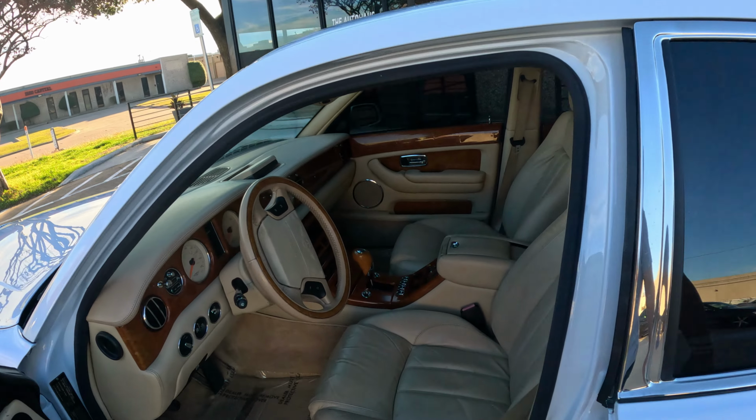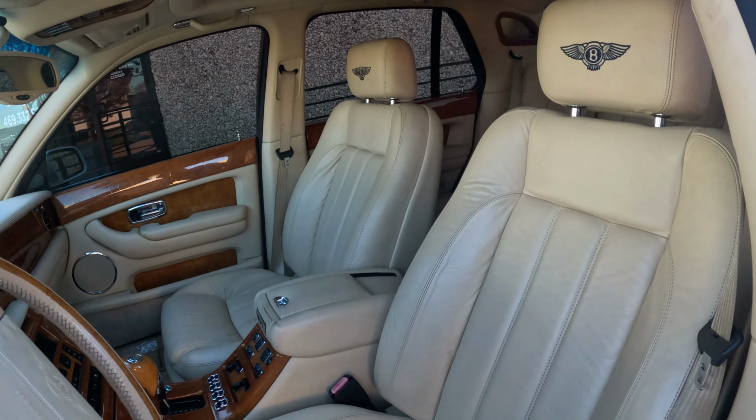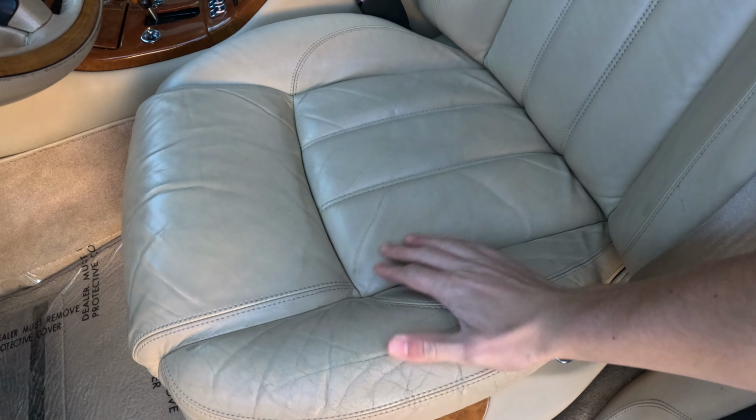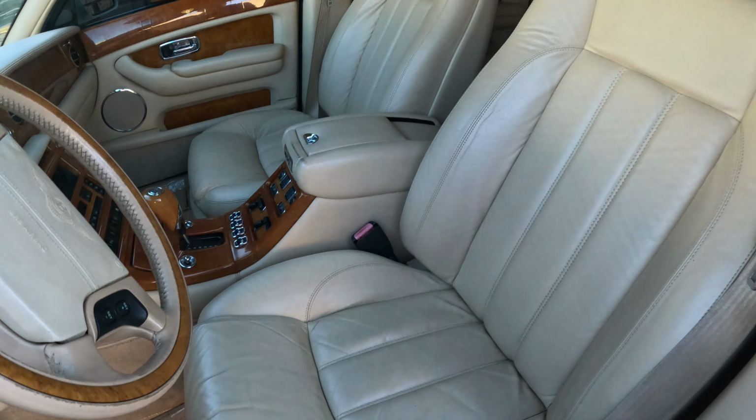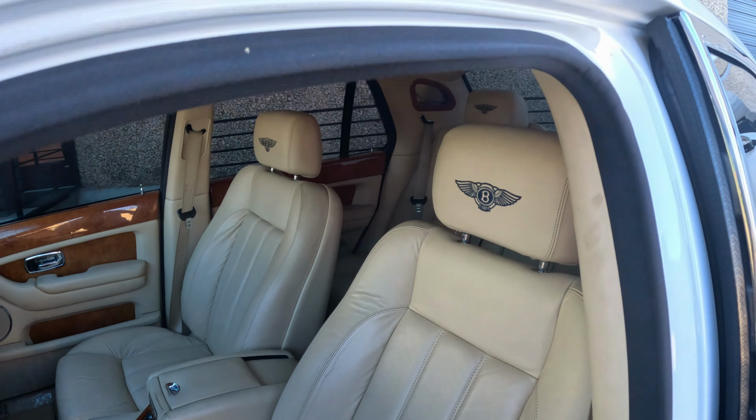Take a look at this interior, how beautiful it is. I have the wheel turned right now, but look at this leather. It's extra plushy, extra comfortable, 2-stage heated seats, automatic windows, the Bentley logo right in the middle of the headrest.